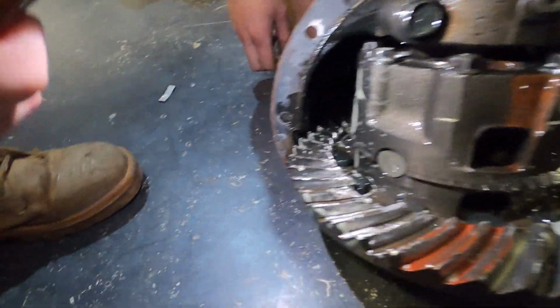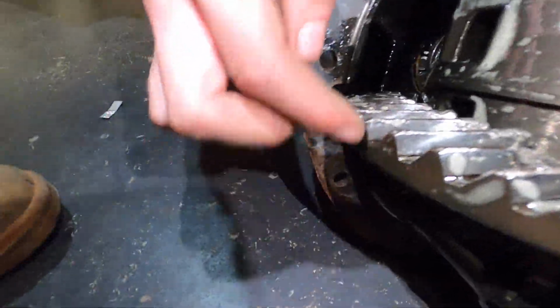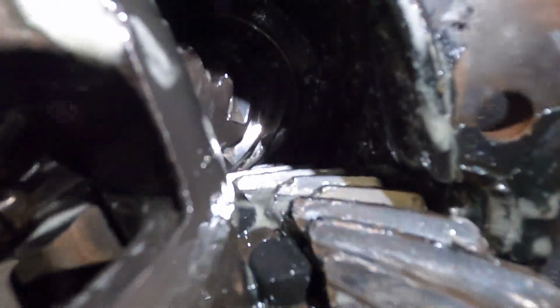Pinion, crown wheel. Oh yeah, a couple more down here. Down the side. So what's this one? Crown wheel, yeah. What did you say you got done? I've got a crown wheel and pinion. Oh, look in there at the pinion gear. And then let me see. That's crazy.